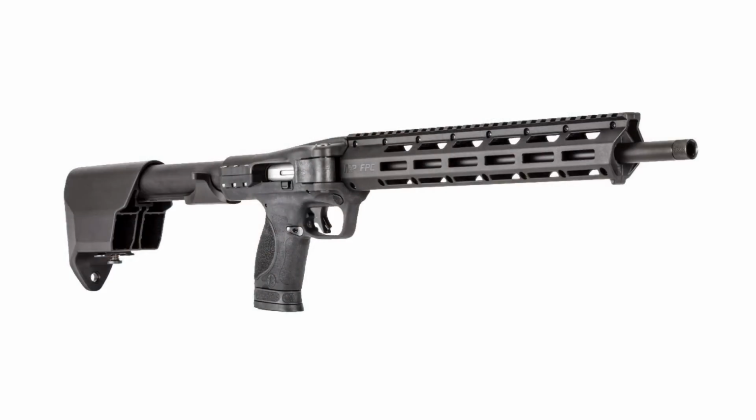Hey everybody, Yankee here. Unless you didn't watch a single gun channel yesterday, I'm pretty sure you're already aware that Smith & Wesson has dropped a new product. They dropped the Smith & Wesson M&P FPC. Now what does FPC stand for, you might say? Well, that's easy. It's folding pistol carbine. It's a 9mm carbine rifle that folds in half.